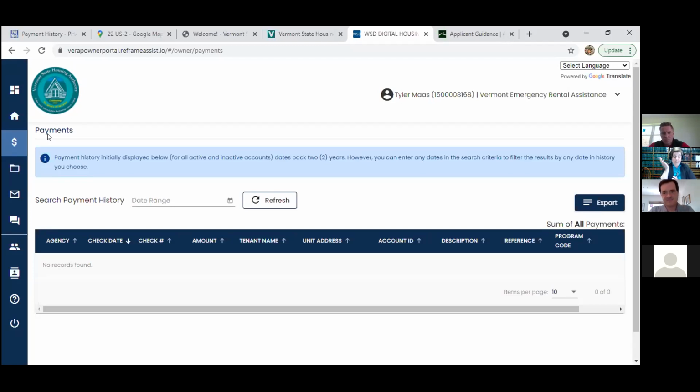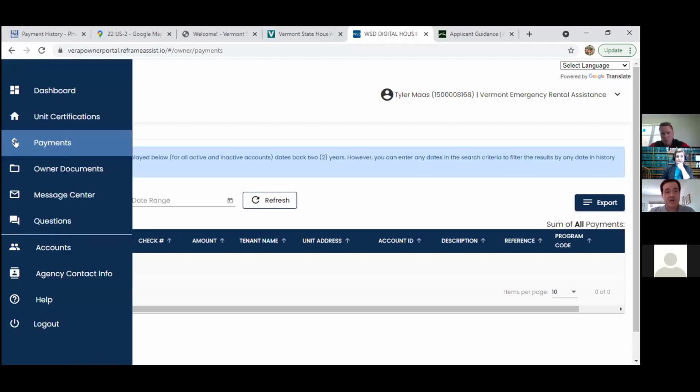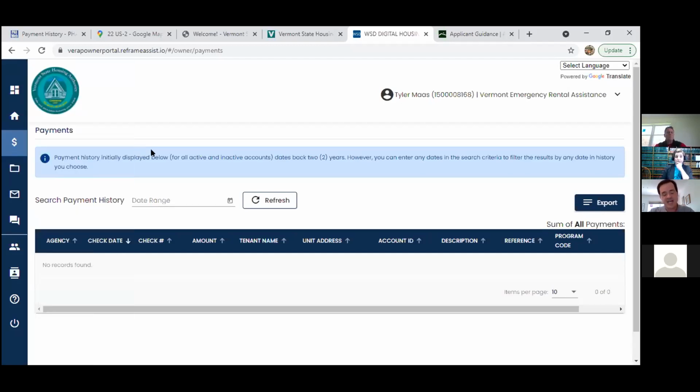That's right. I quickly want to just show you just over here. This is where a lot of people, calling the last program, were asking: what's the status? What's the status? This is where you'll be able to check your payments. You can check it by date range if you're looking for that, but it'll also list your landlord name, the check date, number, amount, the tenant name, address, all of that. So you will have sort of a dashboard to keep going back in and checking on your payment status.